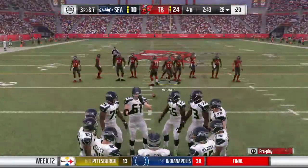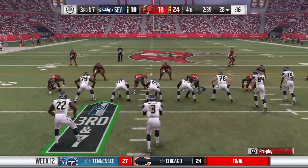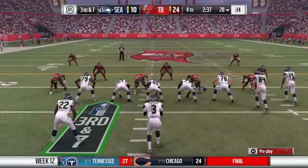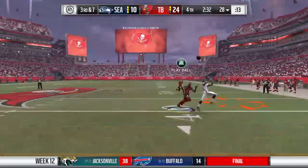No doubt. I remember something Coach Madden used to talk about all the time. Sometimes you can't just take what the defense gives you. You have to take what you need. And in this case, the offense is taking what the defense is giving them, not what they need.